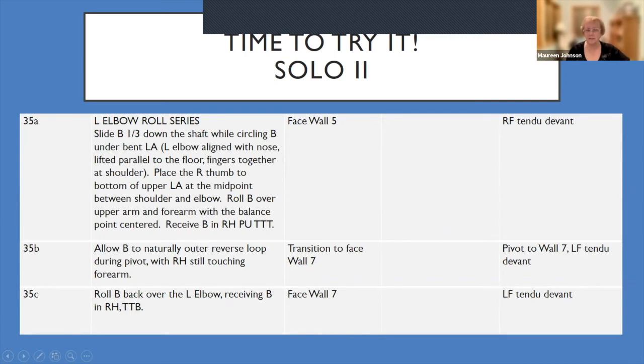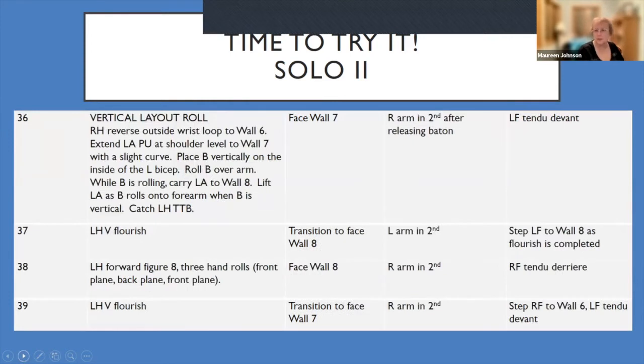So now we're back to facing the wall, the right wall, and it's the three fishtail hand rolls. So it's front plane, back plane, front plane. So the whole little roll section actually is executed right and left sides. And it's a lot smoother, and the turns are a lot simpler than what we had before to teach and to do. They don't lose their balance.